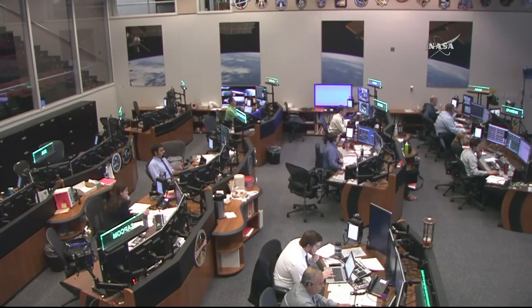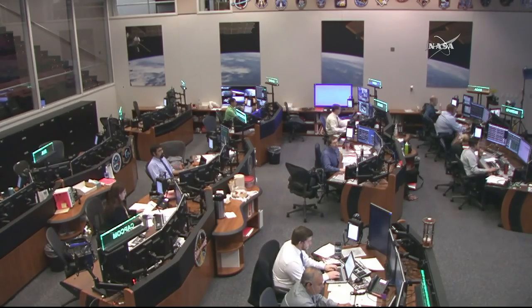NASA astronaut Jeff Williams confirming that he will start second stage capture of the Dragon cargo vehicle to the International Space Station. Once that is complete, that will wrap up the berthing procedures of the Dragon cargo vehicle to the International Space Station, standing by for exact times and confirmation.